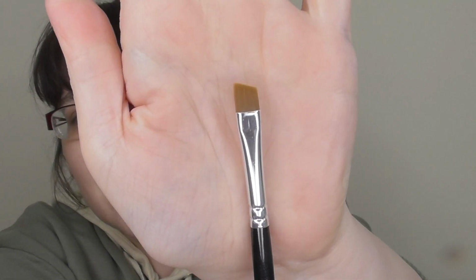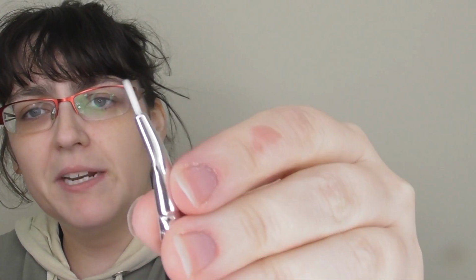Anyways, there is this lovely liner brush. Look at that. Nice and liney, I believe is the technical term. Oh, another nice one. I love when it has that angle because it makes it easier for me to get at my face. Oh, this is very sad. Oh, that looks nice.